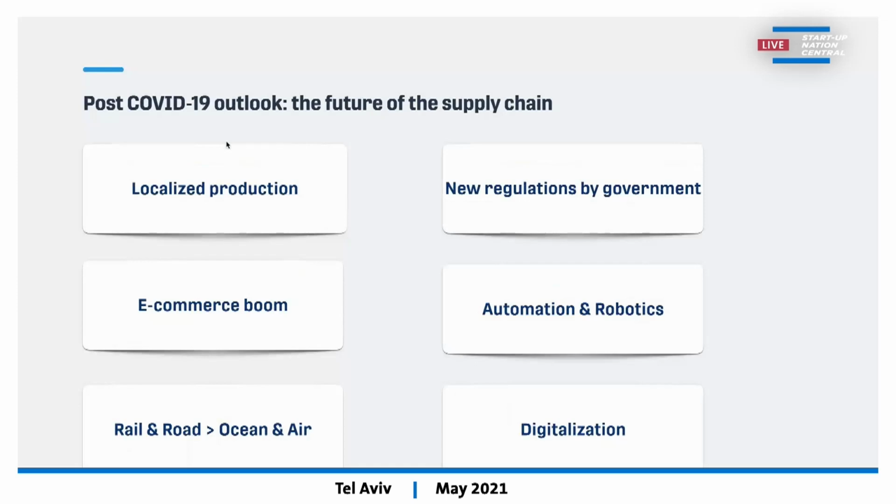And then if we look at the transportation and the delivery of goods, rail and road transportation was put into the foreground compared to ocean and air, especially for products that are not that time sensitive. Of course, automation and robotics is now even more important because of eliminating human touch and making it more hygienic and also faster. And of course, new regulations for the work environment also called for new products and services.